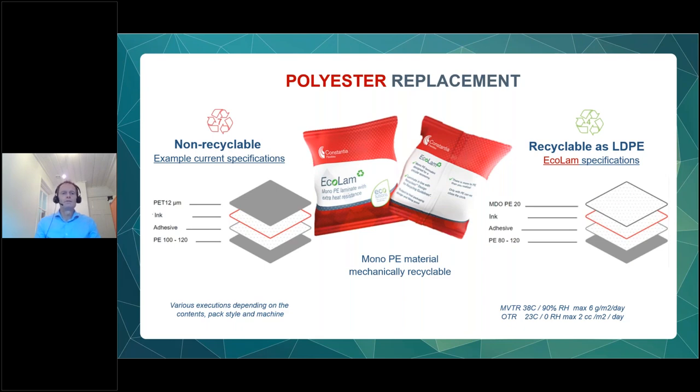But if we look on the left side and following the logic of before, there are some practical examples here from low barrier to high barrier. Starting with the low barrier, on the left, we have a polyester that we can take out and replace it with an MDO PE with heat resistant and low SIT PE films.